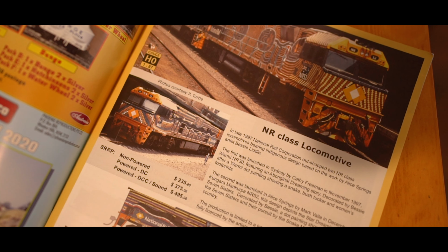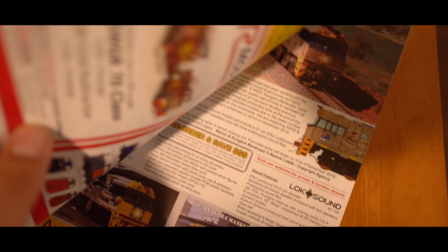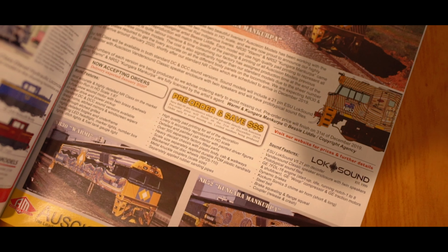Now, Auscision are about to release the exact same locomotive slated for an early 2021 release. I've always found it a bit strange that two of the major model manufacturers in Australia are releasing the same locomotive at about the same time, even down to having almost back-to-back ads in the Australian Model Railway magazine. But I guess it doesn't really matter because SDS beat them to it. I am keen to get my hands on some Auscision NRs to see how they look. I obviously won't be buying the Indigenous ones as I've already got them, but I think that's something that I will get down the track, and I do plan to do a review of those as well.